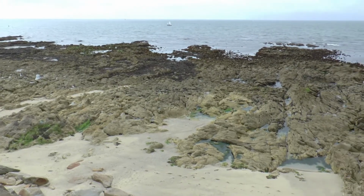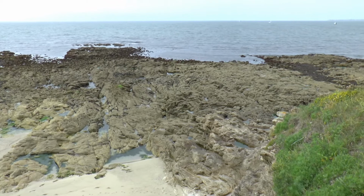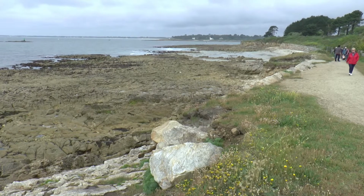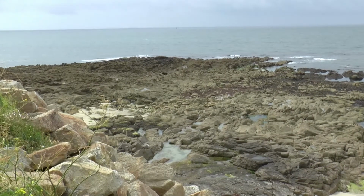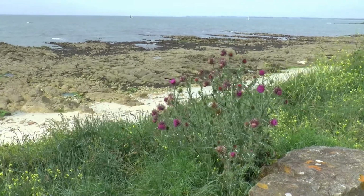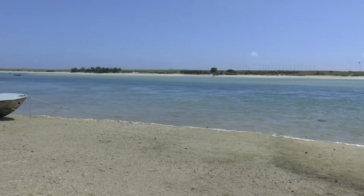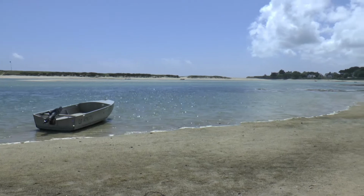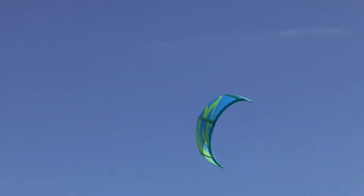The coast road to Concarneau goes eastward from Bénodet, with long stretches of rocky shoreline. The next hamlet is Le Letty, where La Mer Blanche is sheltered by a dune with only a narrow channel linking it to the sea. It's a perfect spot for kite surfing.